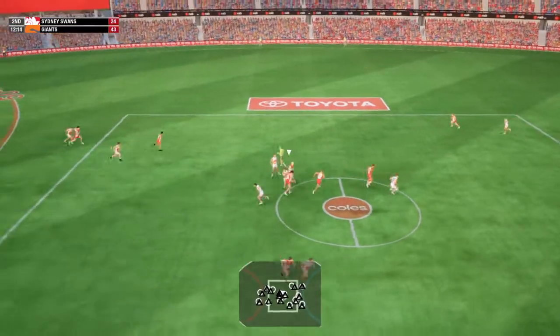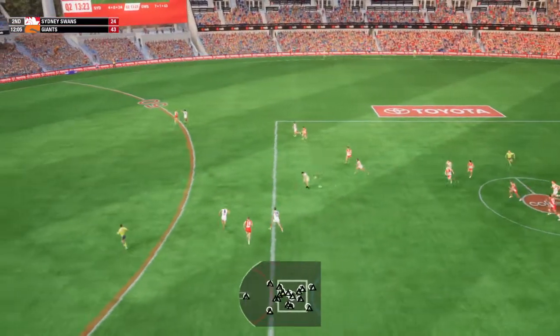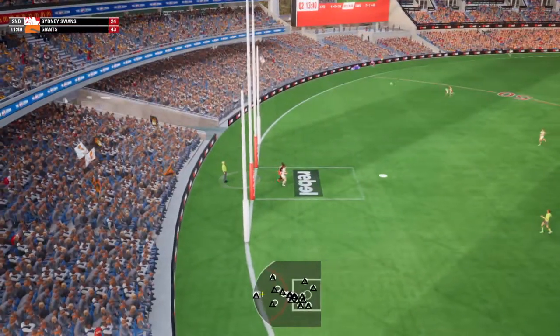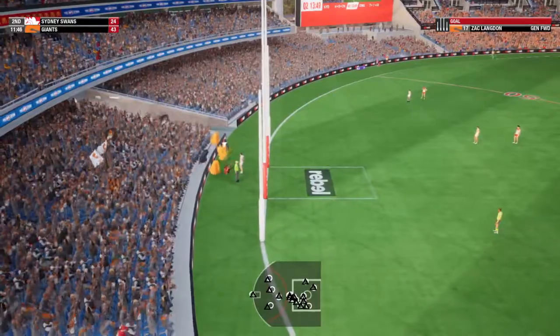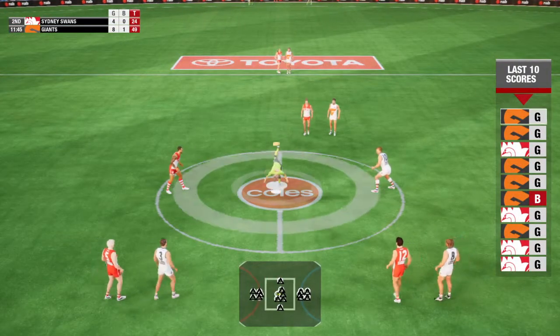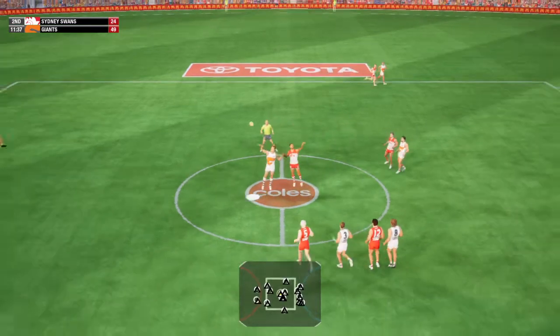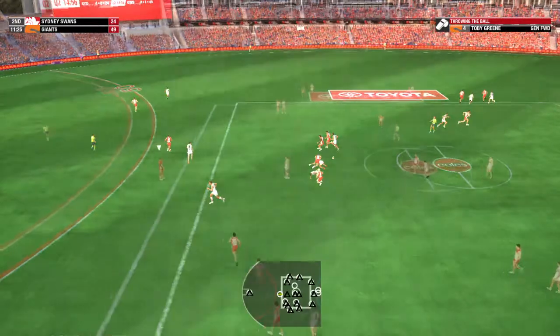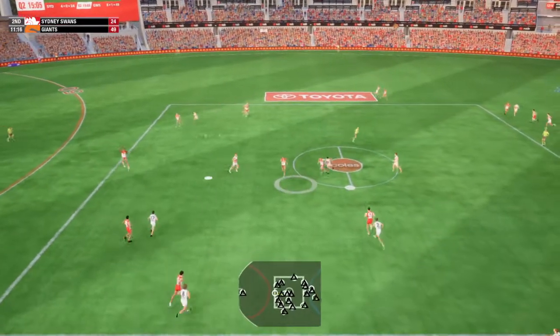Winning it was Jacobs. Manages to get a hand away. Langdon slick with the hands. He slams it towards goal. No issues with that drop pass. The umpire set to bounce to restart the game. Is in his possession. He has the ball. Green just threw it. Franklin drives a low kick.